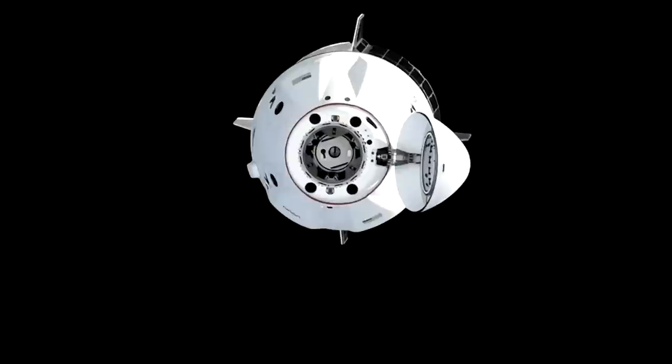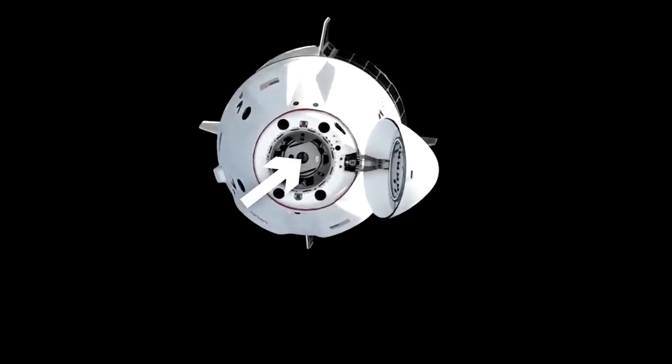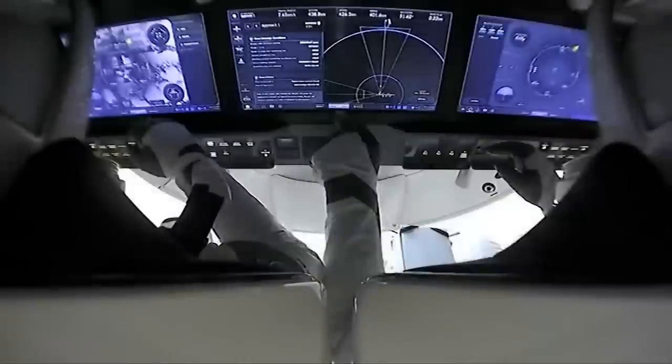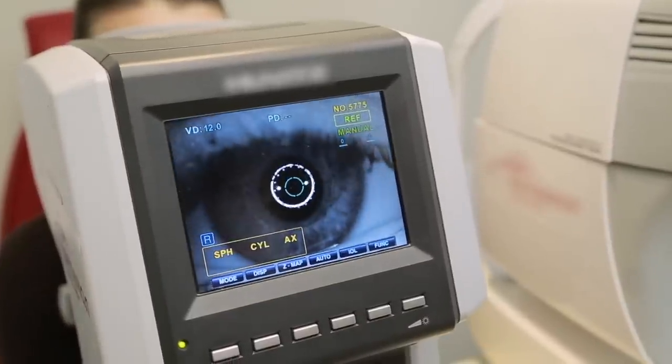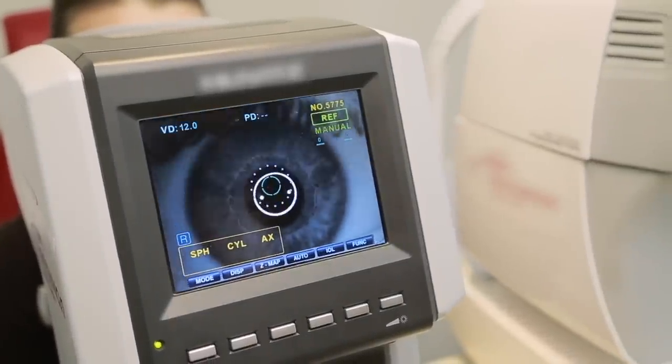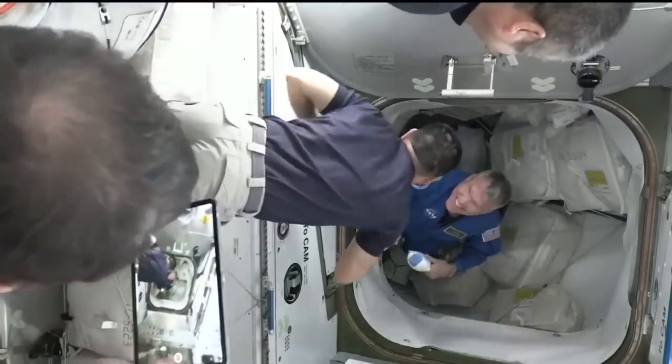deploys a special radar that can be used for pinpoint guidance. That way, spacecraft, like Crew Dragon, can dock autonomously and hit the target dead on. What if I told you that's the basics for LASIK eye surgery? Well, it is. That same laser technology is now being used to help millions of people around the globe regain their sight. All right, so you've docked to the space station.